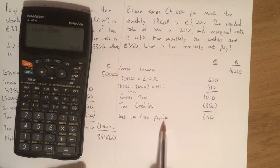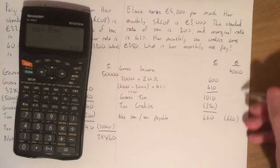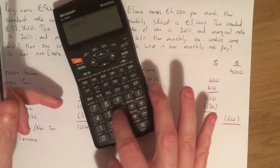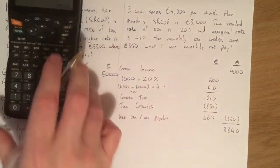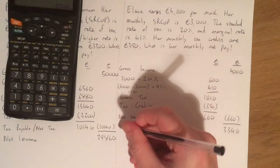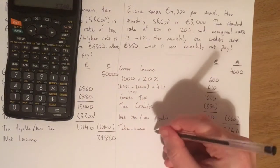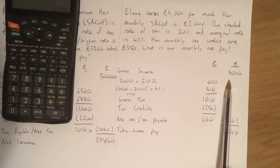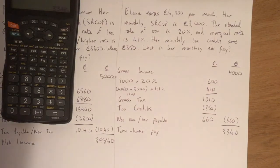The tax that's actually payable is taken away from her gross income. So take 660 away from the 4,000. 4,000 take away 660 is 3,340. And that's the net pay, or take home pay, or net income. So her income is €4,000, she ends up paying tax of 660, so 3,340 is what she actually has to spend when she gets paid.